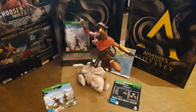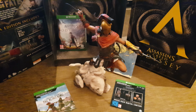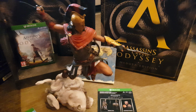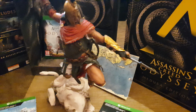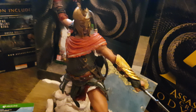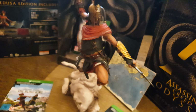My only bugbear that I have with these, my only real complaint with these, other than they're a little bit steep, is that you never ever get the season pass with them. And I think if they include that with the price as well, it would be a really cool addition, but they never do.